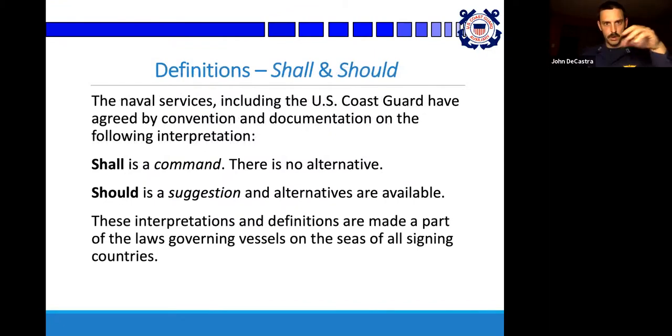And before we get into more of them, I'm going to go over two specific and very important definitions, shall and should. Shall is a command. If you see something that says shall, you have no choice. Let me rephrase that. Your only obligation is you must do what it says. If it says you shall alter course to starboard, you will alter your course to starboard. No ifs, ands, or buts. If it says should, you can do it, you cannot do it. It's really up to you.